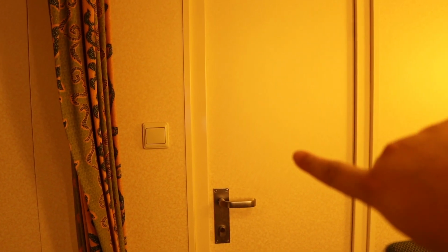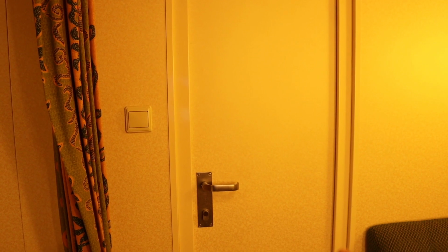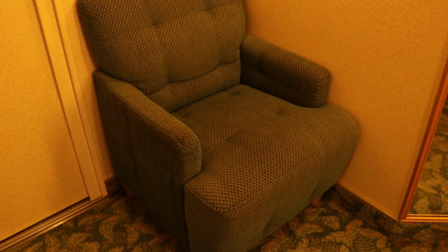I know we have storage under the bed. Now, this room is an adjoined room, but we don't know the people who are staying there, so that is locked by our cabin steward. We have a little comfy chair here. Have a full-size mirror. Hello. And then in here is the bathroom. Let's do a bathroom tour.